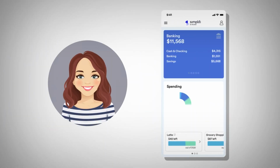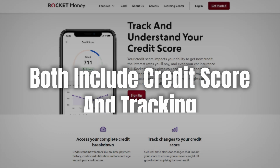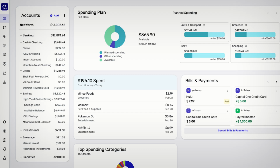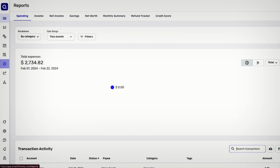It's incredibly intuitive. Another big selling point for both these apps is their credit score tracking. Personally, I find it super helpful to have everything in one place. So being able to monitor my credit score without needing a separate app is a big plus.